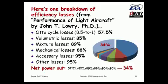The biggest single inefficiency issue are what are called Otto cycle losses. And what that means is our four-stroke engines are what are technically known as Otto cycle engines. Otto cycle is the four-stroke process. It was invented by a German guy named Otto. For an Otto cycle engine to be 100% efficient, it would have to have an infinitely high compression ratio. In other words, it would breathe in as much air as it could, and then it would compress it down to nothing before the spark ignited it. Now, of course, a real engine can't compress it down to nothing. In fact, if it compresses it too much, we wind up having detonation.